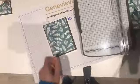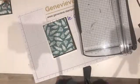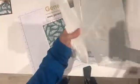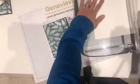And then I'm going to take some Whisper White cardstock. I'm just going to use the regular Whisper White because it's not for the base. This is just for the, well, I don't think I have a scrap. I'll have to use this big piece. And we'll just slice it here. I'll just slice it in half at 4 1/4 so that I've got lots of room to play with.